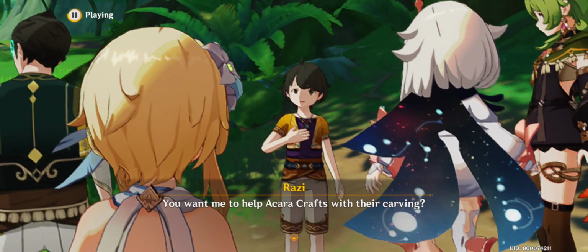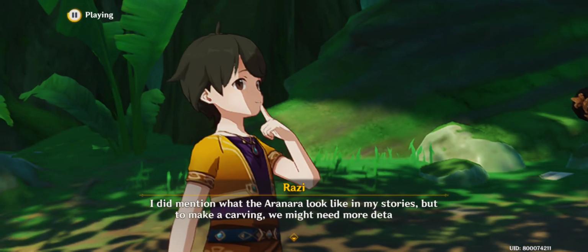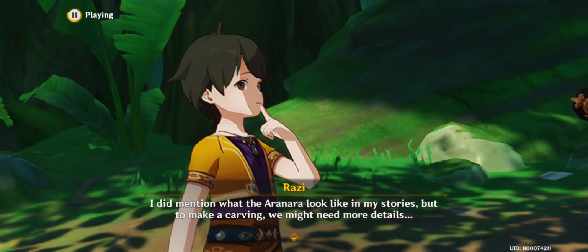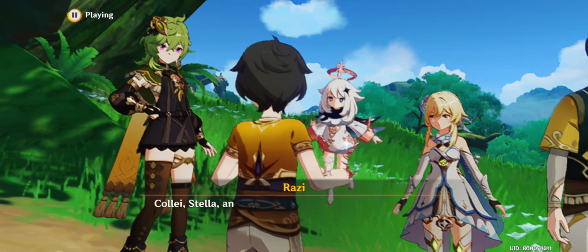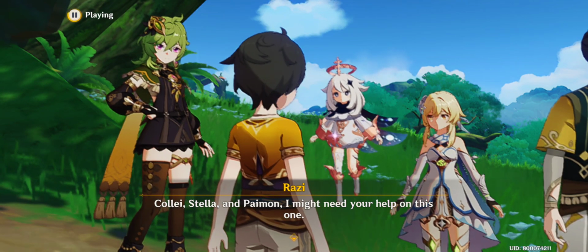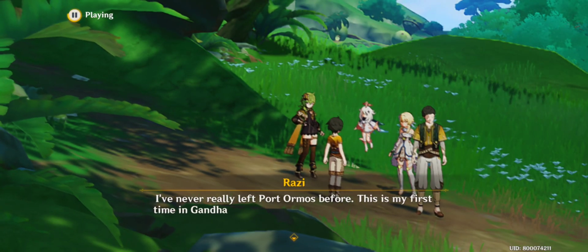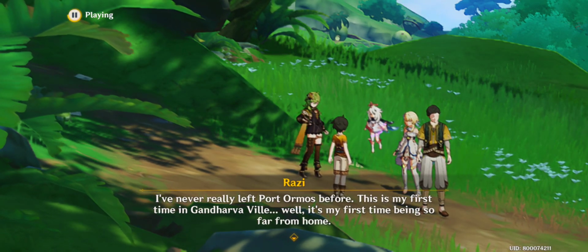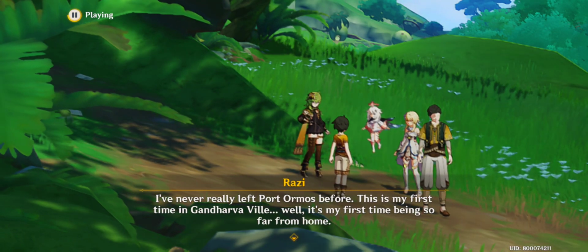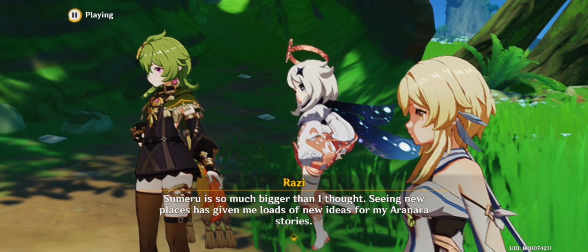You want me to help Akara Crafts with their carving? Well, I did mention what the Aranara look like in my stories, but to make a carving, we might need more details. Kale, Traveler, and Paimon, I might need your help on this one. I've never really left Port Ormos before. This is my first time in Gandharvaville. Well, it's my first time being so far from home. Sumeru is so much bigger than I thought.